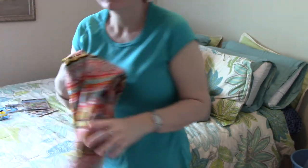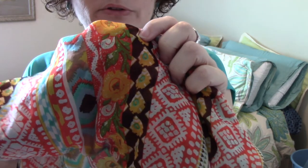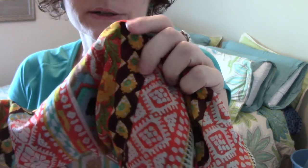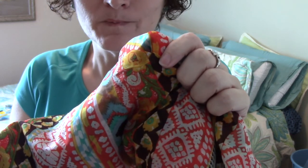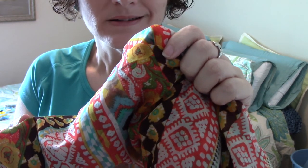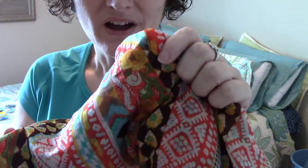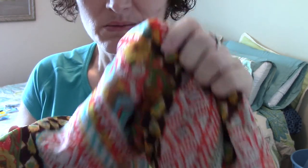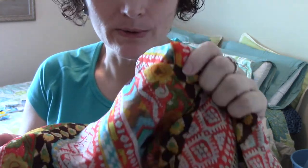And the last piece, when I first picked this up, I thought that it was a scarf, and I love to wear scarves. I'm trying to let my hair grow out, and it doesn't lay flat. It's somewhere between, it's not completely curly, and it's not completely whatever, so it just is what it is. But I'm trying to let it grow out, and I like to wear scarves.